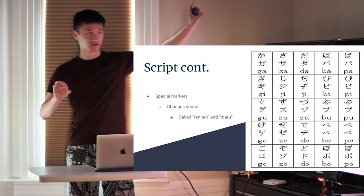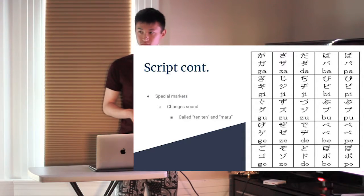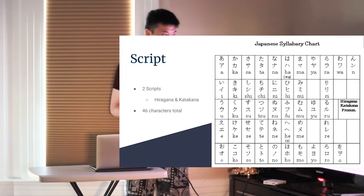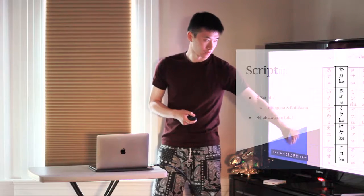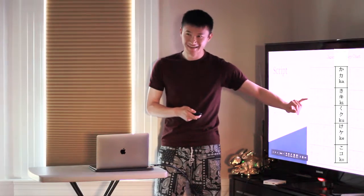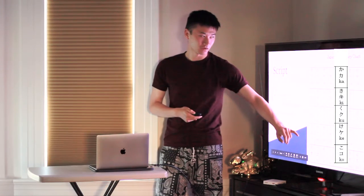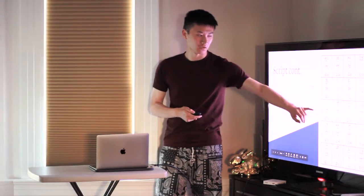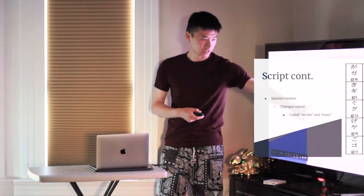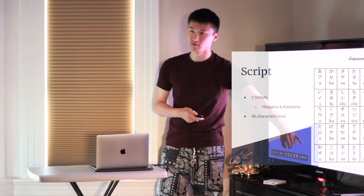Can you go through that top row again? It sounds different. So if I go back, it's ka, ki, ku, ke, ko, right? It goes ka, ki, ku, ke, ko, and then for this one it goes ga, gi, gu, ge, go. If I go back, it's sa, shi, su, se, so. This one goes za, ji, zu, ze, zo.